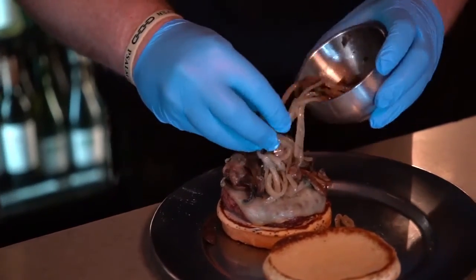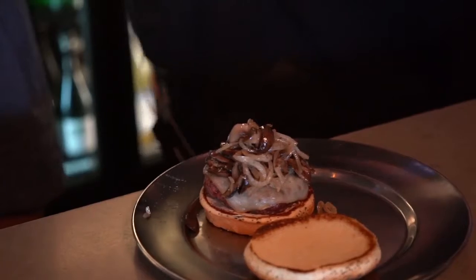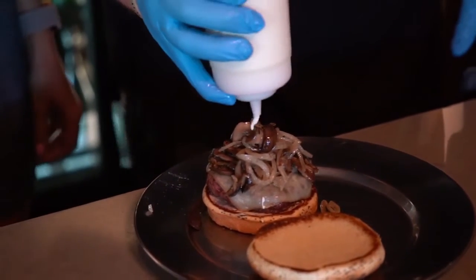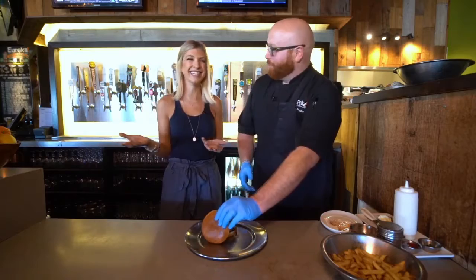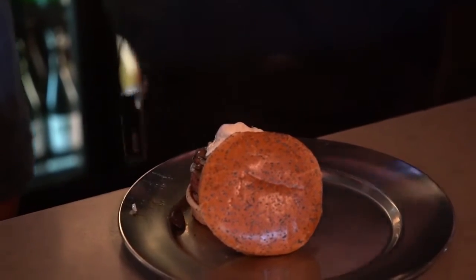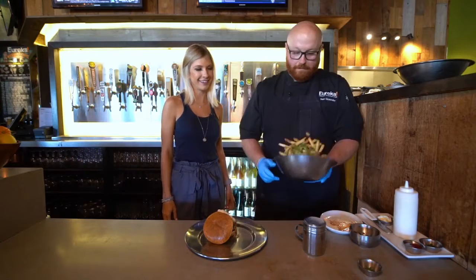Oh my gosh. Oh yeah. Not skimping on the veggies, let me tell you that. And then we're gonna top it with our house-made garlic aioli. Aioli seems like a fancy word, but really it's just mayonnaise with extra flavor. I love that. And we have our fries with our house fry seasoning and fresh parsley. Mix that right on in.